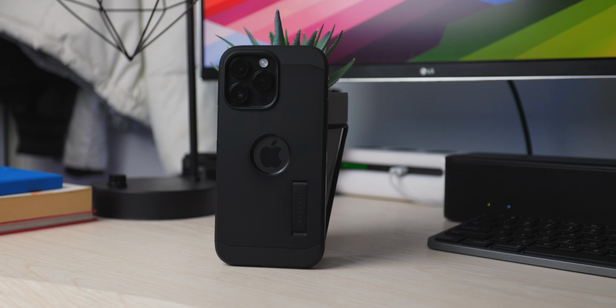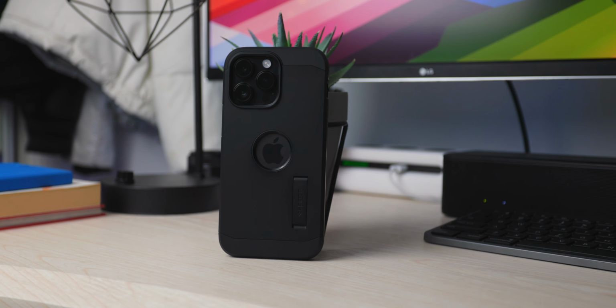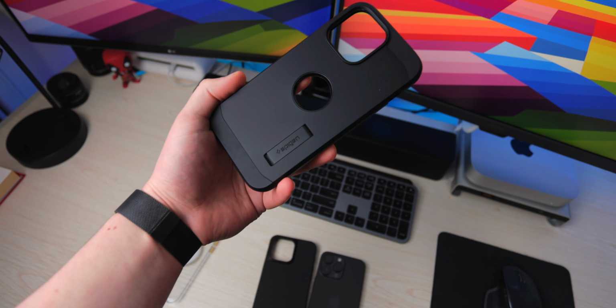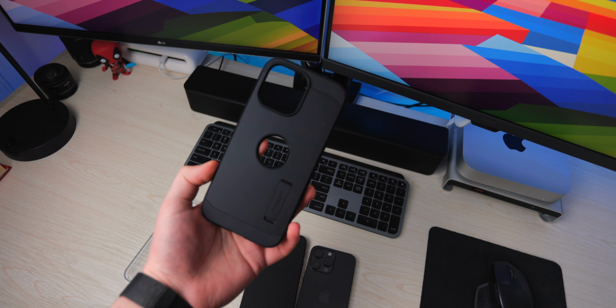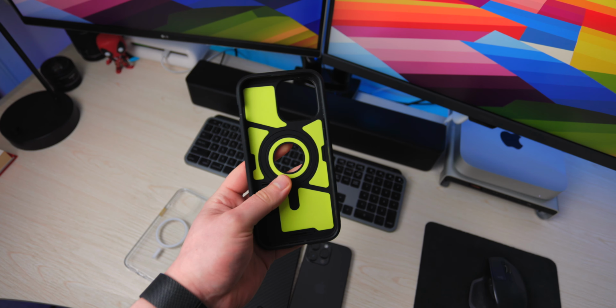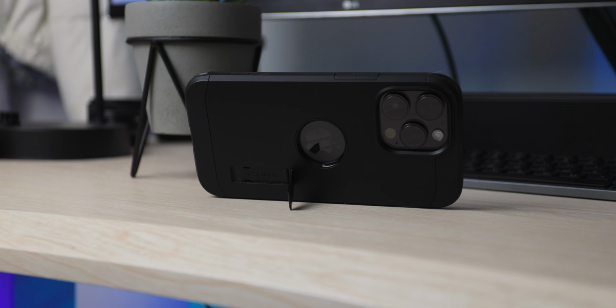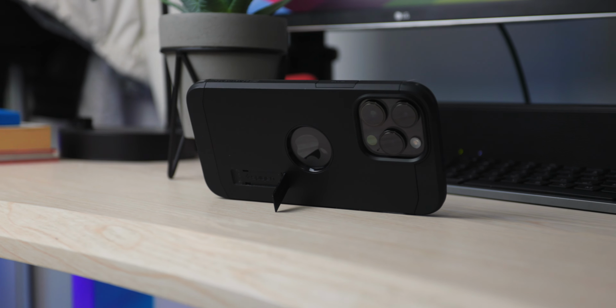Another case I often use is this Tough Armor series case from Spigen. This is completely stealth black. I love the Apple logo cut out, the overall rugged look. I really like the fact that it's just very boxy, rugged, and also the kickstand. I think this is one of my favorite cases, honestly, and I do use this, I would say, like 60% of the time. So now let's jump over to my device.